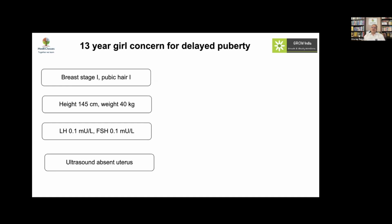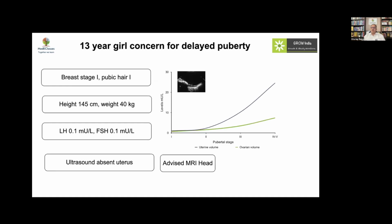But what we need to understand is that 13 years is just the edge in terms of the time when puberty should happen. And in this scenario, clearly, we need to understand that when the breast is developing, the uterus will take time to develop. And at breast stage 1, we can often miss a uterus on a transabdominal scan. So this case really highlights the importance of not doing unnecessary workup like ultrasound. And this case would better have been to wait and watch. And this is what we did. And the girl had a normal outcome subsequently.